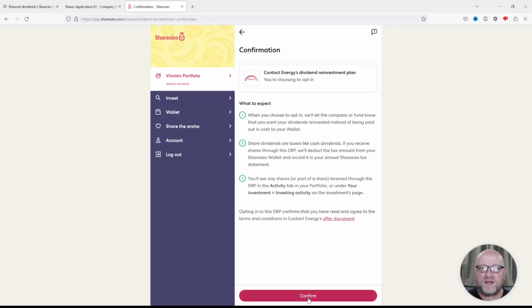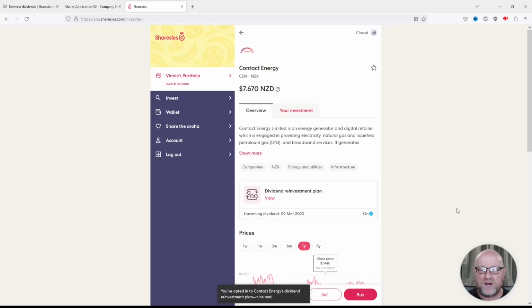Let's confirm that. Another possible benefit is sometimes the companies offer the shares through the DRP at a lower price. I don't think Contact Energy will be doing this in this instance. We're happy. We're just going to be avoiding the transaction fees, and that's all good. So let's click on confirm, and voila, that was exciting, wasn't it? You've opted into Contact Energy's Dividend Reinvestment Plan. Nice one. Great. And all it says is it's ticked on.